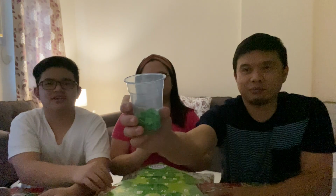And then we made numbers inside the cup. There are numbers inside, and then we will draw a number. Whatever number we get, we will open that part of the Christmas tree of Kinder Happy Moments.